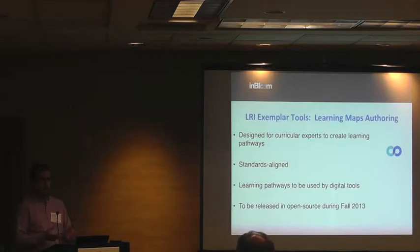So this Learning Maps authoring tool allows a state or a district to be able to connect those nodes, and then from that also contribute that to a digital tool to provide a student or a classroom a roadmap on how to progress through those standards. Again, an open source tool that we're developing, also to be released sometime here in fall of 2013.